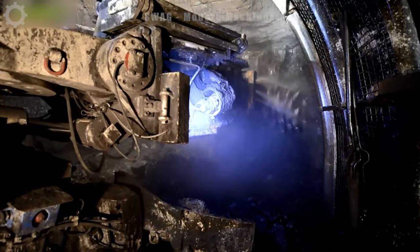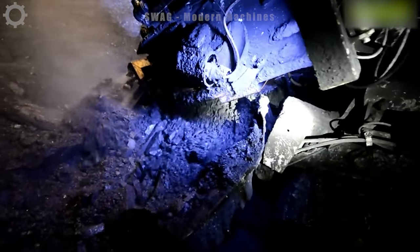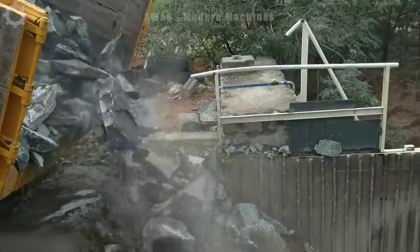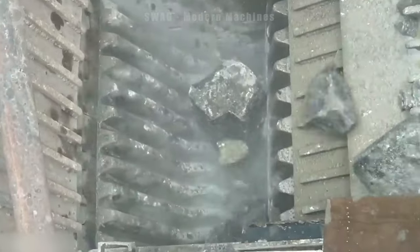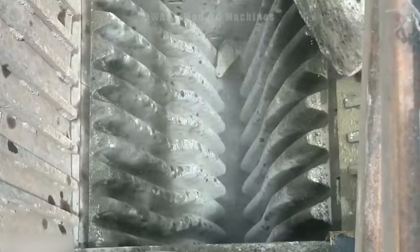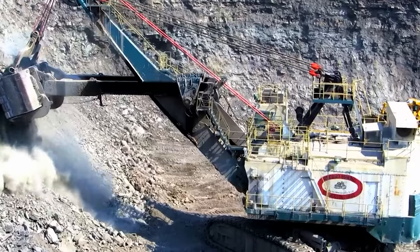Next is another underground coal mining machine. However, in addition to mining, it also undertakes the task of digging tunnels and paving the way for other mining machines. A machine that was built in 1978 and is still in use today. It can be said that the durability of heavy machinery is truly amazing.